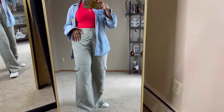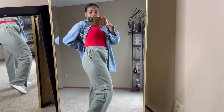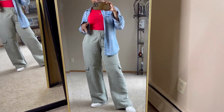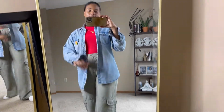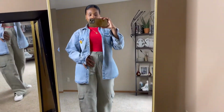But I love these pants. They fit me super cute. High-waisted, nice little zip. They have pockets. No pockets in the back, but it's super cute. Nice little lightweight spring summer pant. And yeah, nice little outfit for Friday.